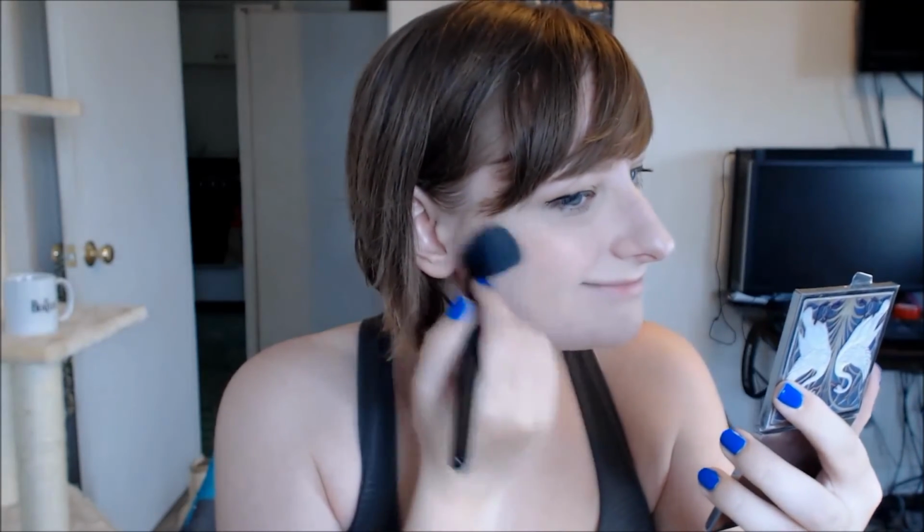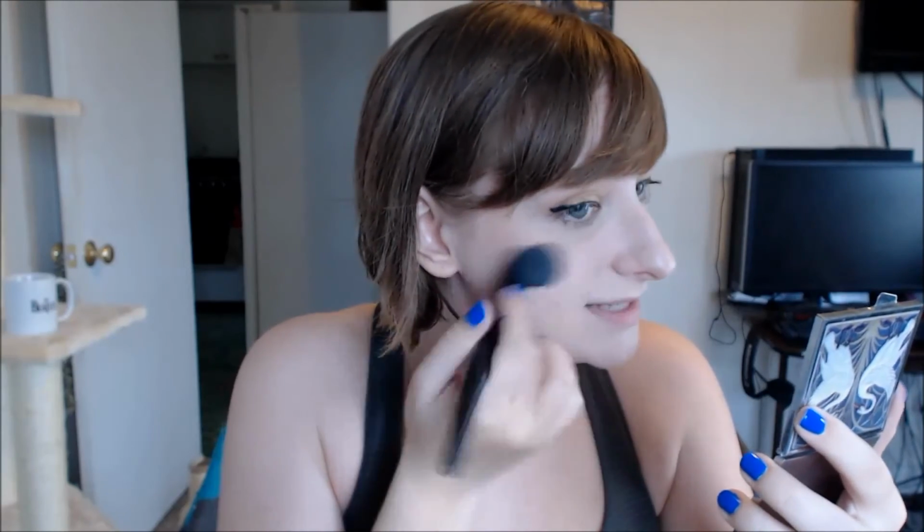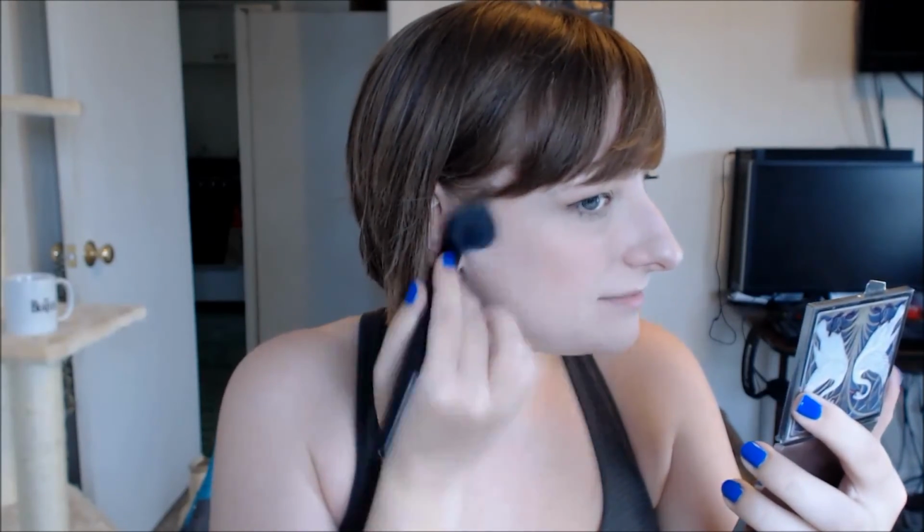That's really shiny and pigmented. So I'm going to take the e.l.f. small taper brush to blend that out. Wow. It's really pretty, but I did not expect it to be that shiny, which is either a plus or a minus depending on what you're looking for. I like it. First impressions wise, this has been pretty successful.